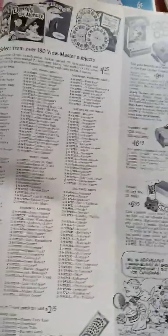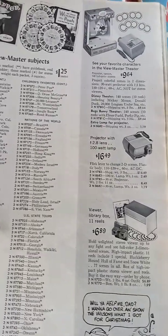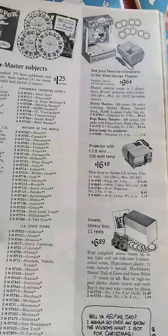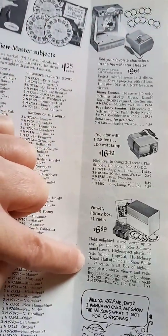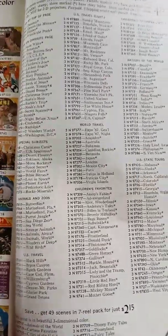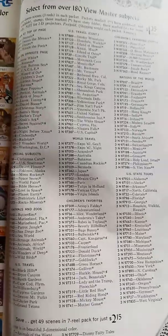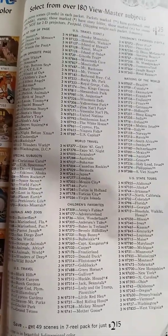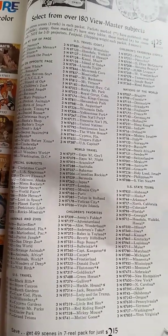Over here on this edge, if your parents wanted to spend more money, there was the projector lamp, there was the Viewmaster theater that focused on the favorite characters, but it was like going to a drive-in theater. These were a little more higher end, but for the basic, no, that's Dennis the Menace, but for the basic kid, there was a lot of just plain old nice Viewmaster slides that they could enjoy, and it wasn't very expensive. And also it was kind of neat where they also had all the states, or at least a lot of the states. I don't know if they had all of them. No, they didn't have all of them, but they had a lot of the states.